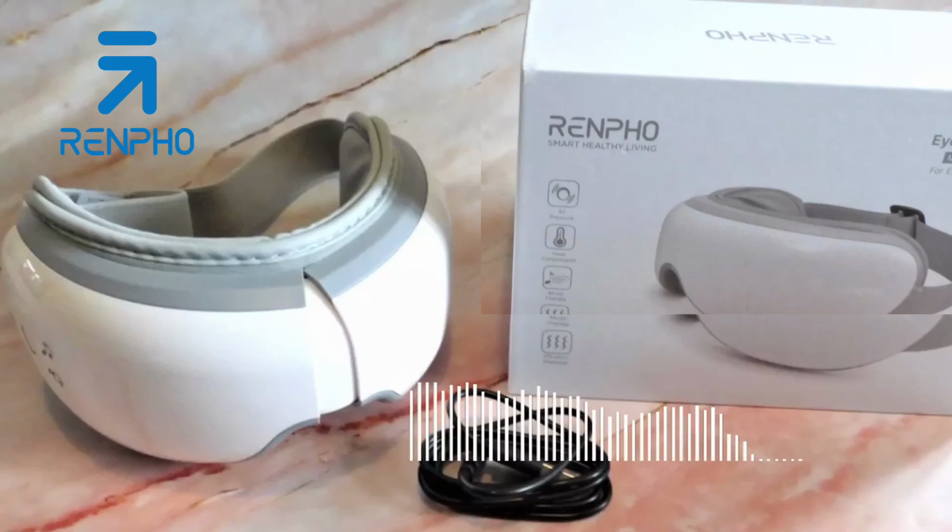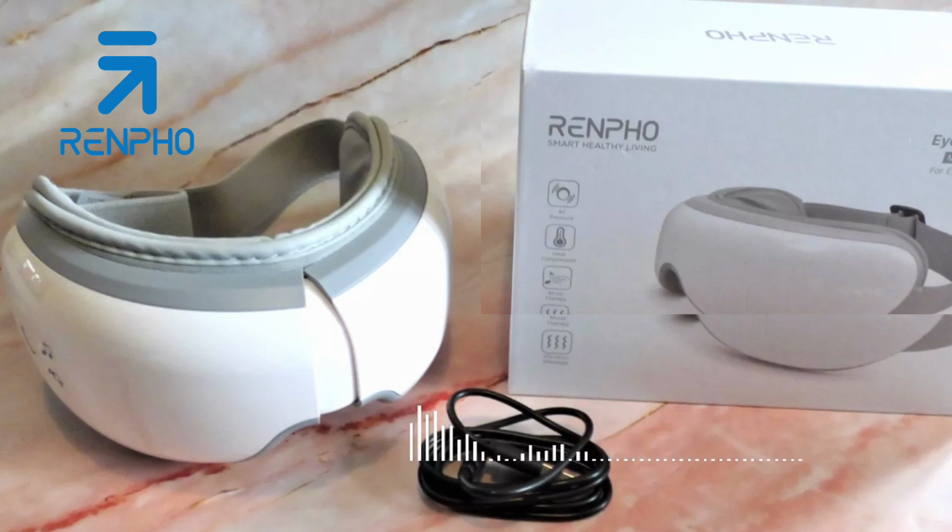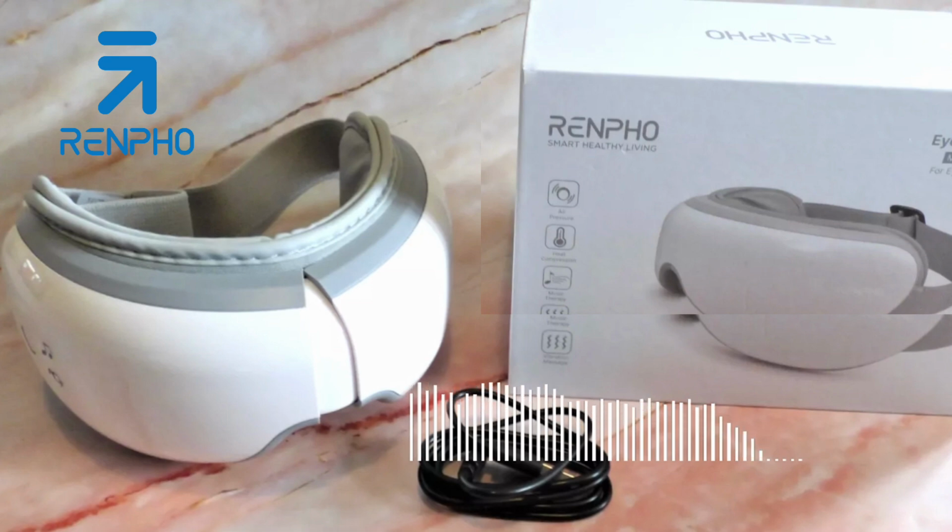How to use eye massager for stress relief and better sleep. Stressed because you can't sleep? But then not sleeping makes you more stressed. It's a vicious cycle that nobody wants to ride. Yet, this is a reality for many Americans, with almost 50% of adults lying awake at night due to stress. Fortunately, there are ways to break this cycle and find relaxation.